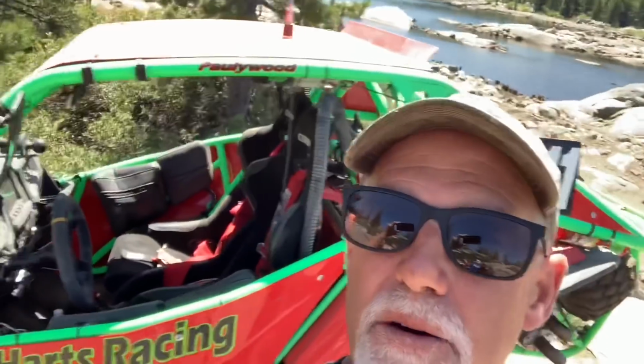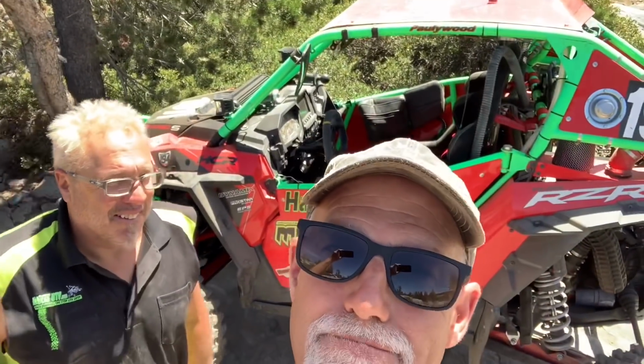All right, we're at Buck Island. See how beautiful it is behind me? Oh, what's Paulie's car? This beautiful car right here? Yeah, unfortunately, the steering rack came out of the frame. Disassembled from the frame.